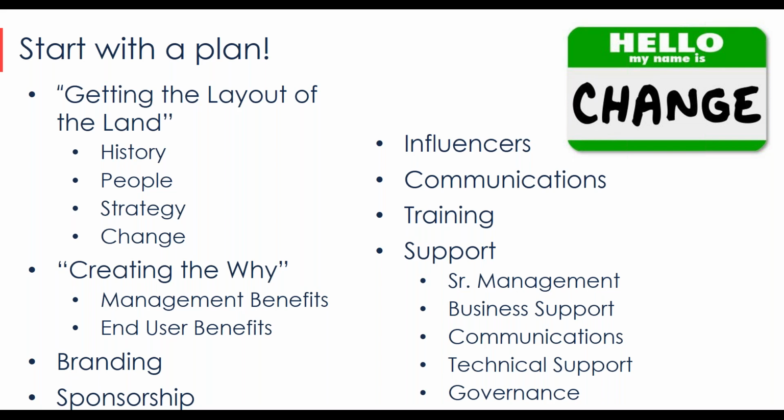The strategy is all about who benefits from this, and what's the reason for doing this? What's that why as to why you're doing this? Does it benefit management? Does it benefit end users, or is there some semblance of both? And then change. So what's actually changing? And you might say, well, dummy, it's the software, of course. And true, you've got software there, but you can also have process changes, you can have role changes as well.